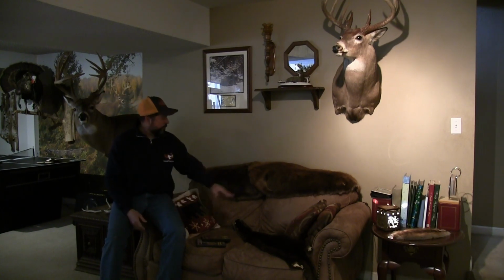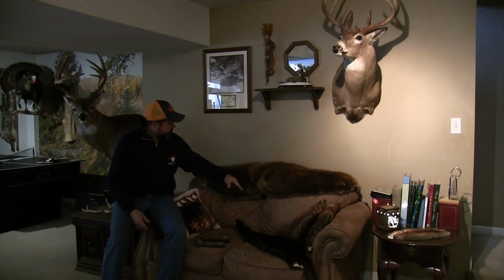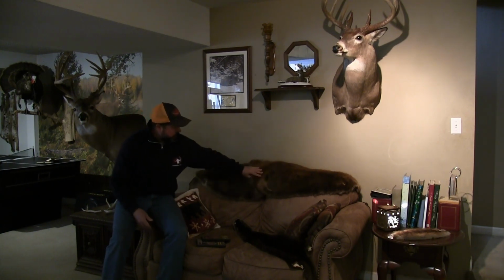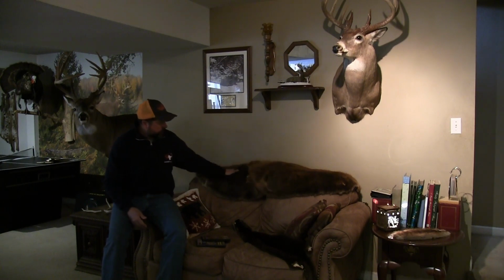It's a lot of fun, and the furs that you can get from water trapping. These are a couple beavers that we've trapped. One's a little bit lighter. I wouldn't call him a blonde, but he's definitely lighter than this dark one here. But two huge beavers that we've caught.